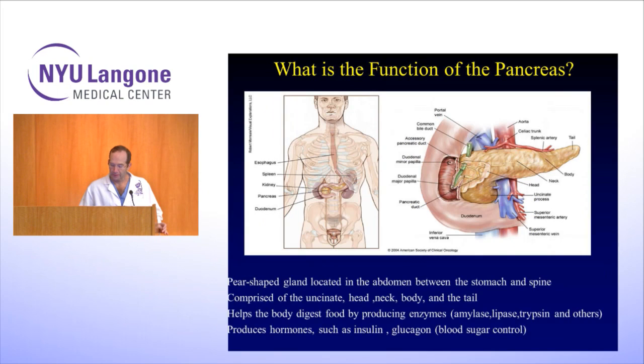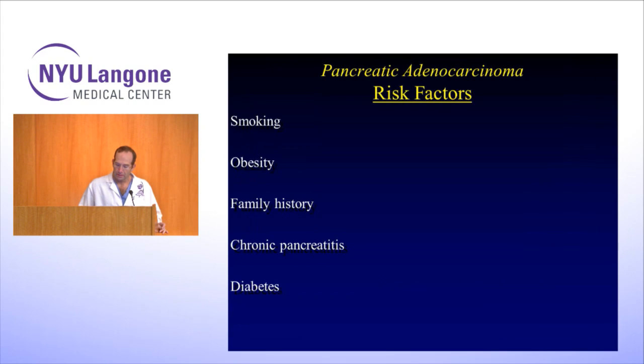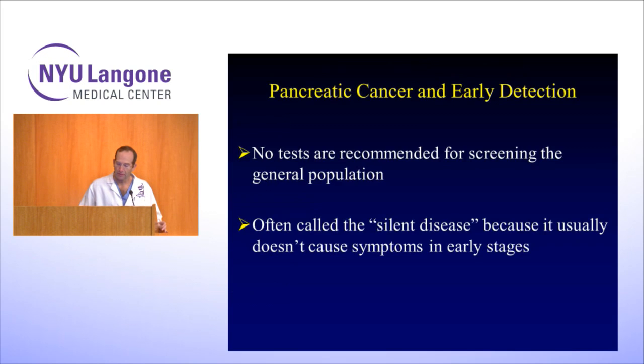The pancreas is located in the mid-abdomen and has different parts, as you heard from Dr. Gross: the head, the neck, the body, and the tail. It produces enzymes that help us digest fats, and it also produces hormones that help us in blood sugar control. Some of the risk factors, which I'm sure Dr. Gross already went over, for developing pancreas cancer are listed here. Probably the number one these days on this slide is smoking, something that obviously we can control. And you can see some of the other factors.